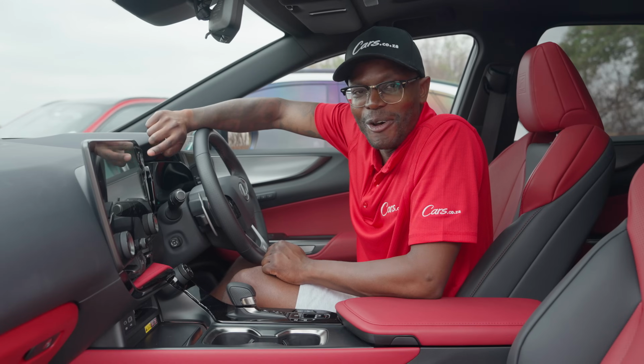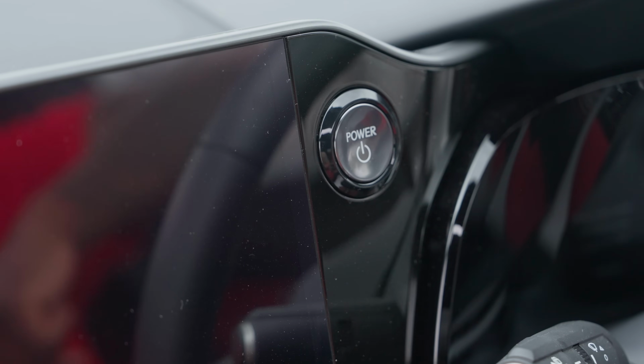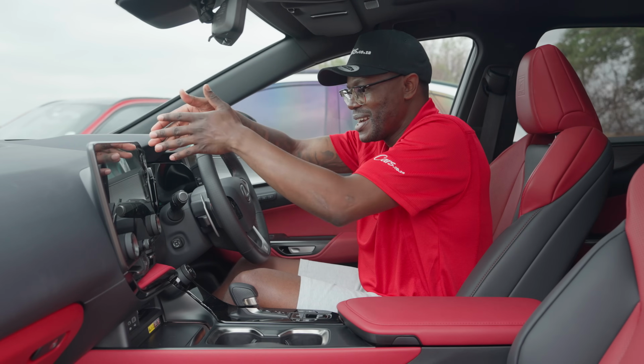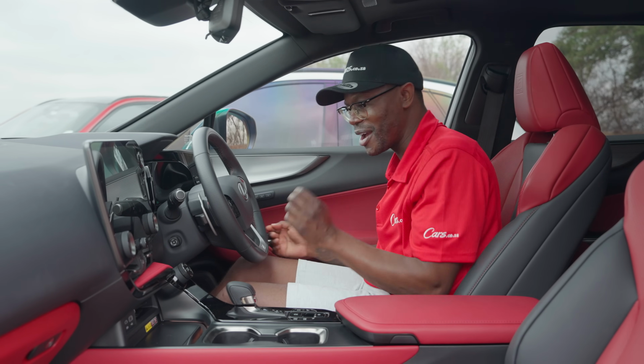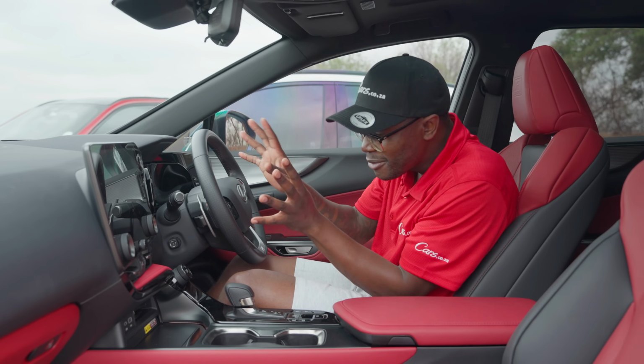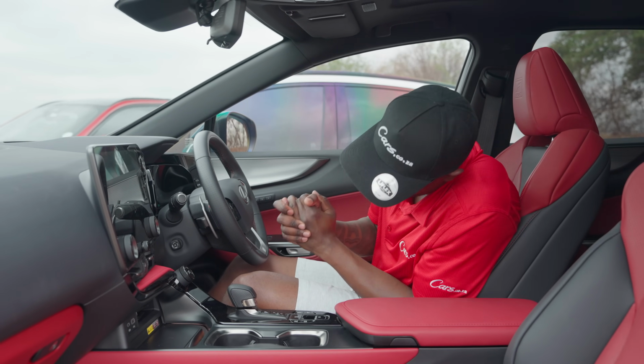The button for on off is not subtle. You can't miss it. They put it up here, but it's a bit awkward because you're used to having a button somewhere here or somewhere on the other side. So very oddly placed, but when you get used to it, easy to find.